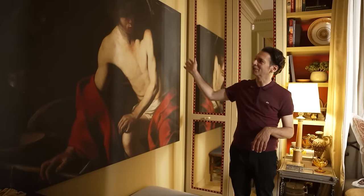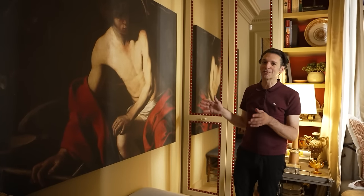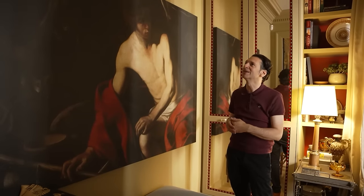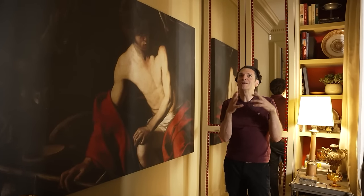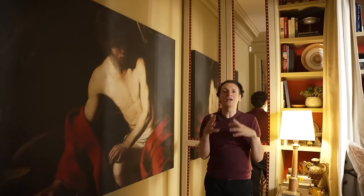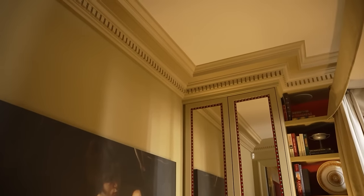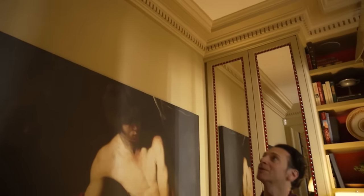Again, the idea of the large canvas art is a great way to anchor a room, especially when you have a large wall such as this. And I like to paint a room such as this all one color. So here's a great tip for you guys at home. When you want to pull everything together, it's always nice to paint the trim and the walls all one color.